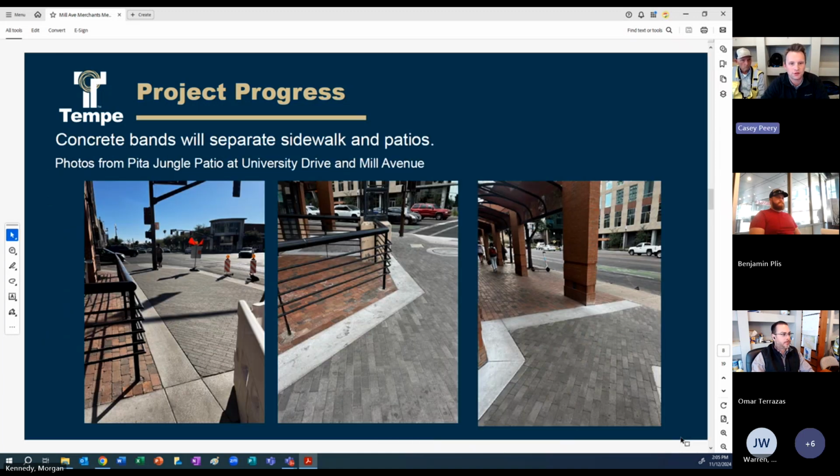And this is actually just north of University Drive. These are the concrete bands that are getting installed. These delineate the sidewalk ramp pavers from, in this picture, it's actually old pavers, but there'll be new pavers that get installed through here. Those concrete bands delineate the paver styles, and then they also delineate the patios and buildings. So those will be something that you'll see as we keep working our way north on the project.